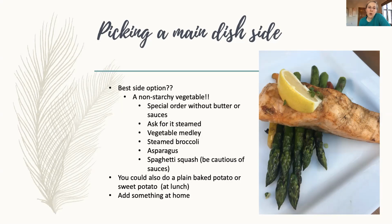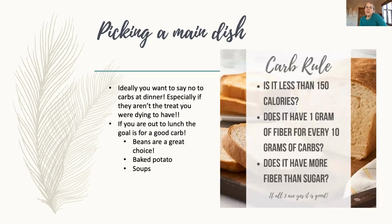Or if you want, make something at home. If you have leftover vegetables, go ahead and have those at home if you don't see something healthy at the store you're doing takeout from. If you're going to do a carbohydrate, so generally at dinner, again, we're going to say no because we don't tend to need those carbs at dinner.